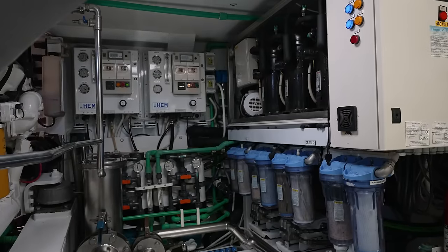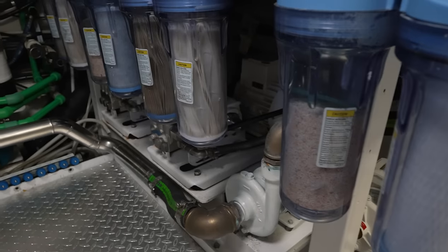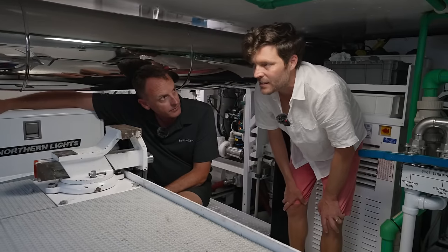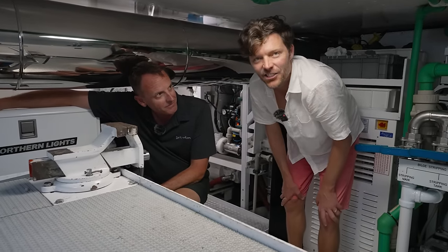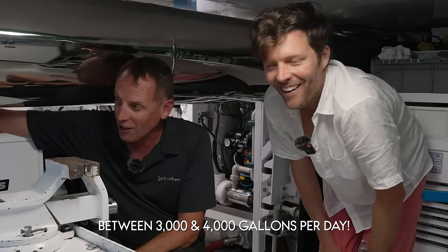And then up front, we have water maker. Yeah, on the forward bulkhead up here, we have two water makers. How many liters of water per? 12,000 liters a day for both of them. 12,000 liters divided by 400 gallons-ish? 4,000. 4,000 gallons? Yeah. No. That's a lot.